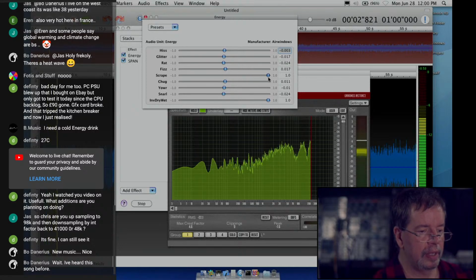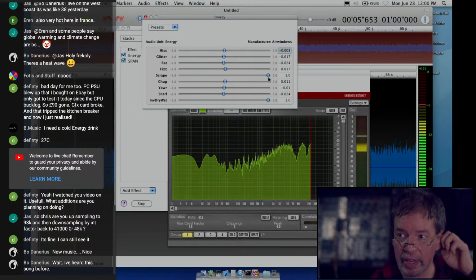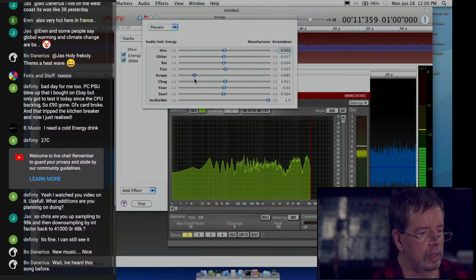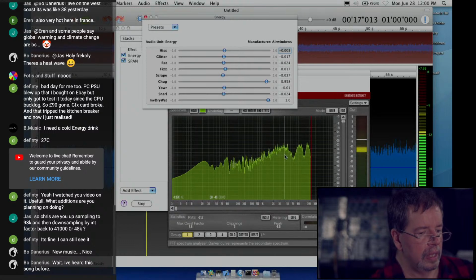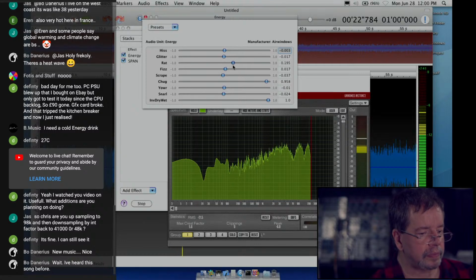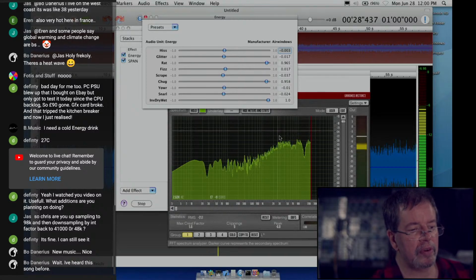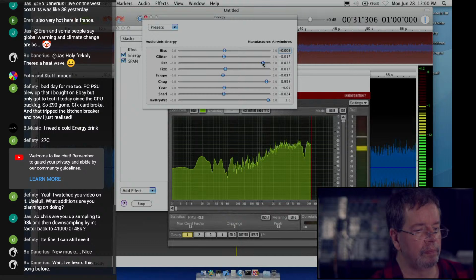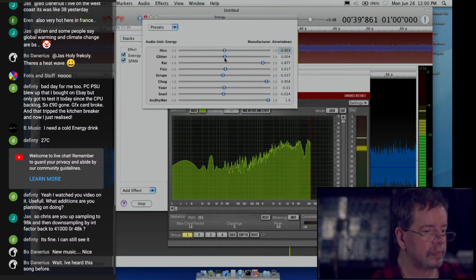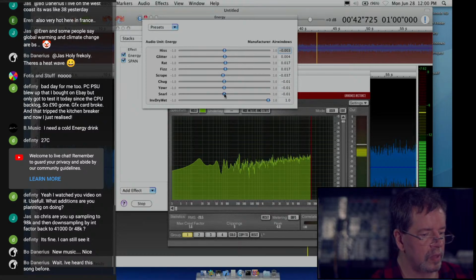Scrape. See how it's got a funny little behavior? And then chug is here, but also here and here. And if we did chug and rat, we've got both of those going on, but there's a little gap there, which could be notched even harder. Snarl.